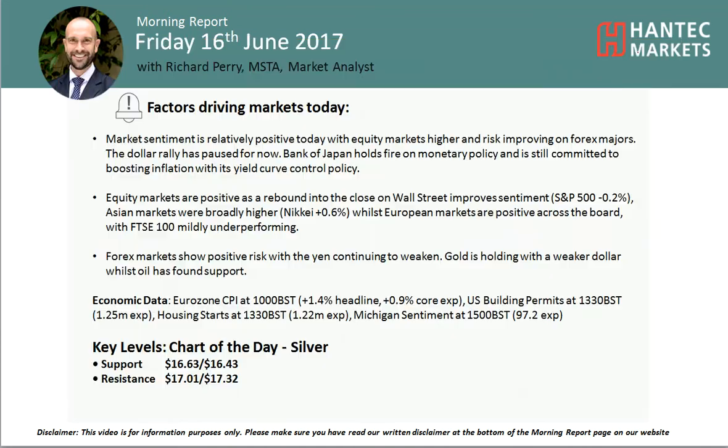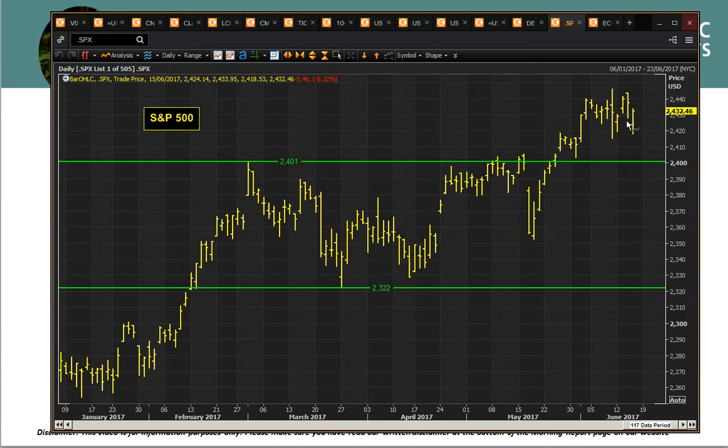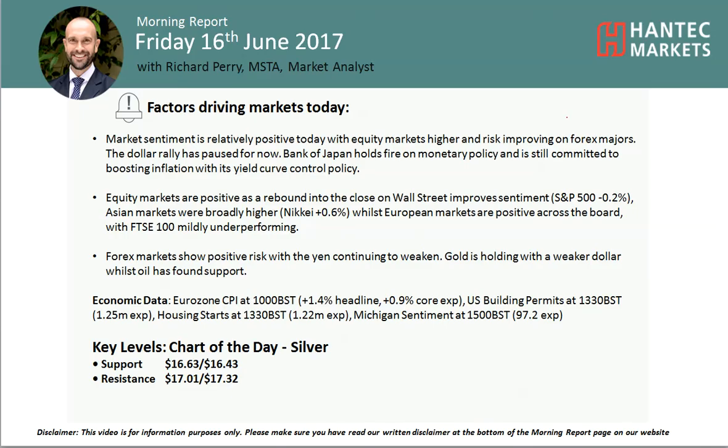So not a huge amount today, and the markets will be continuing on from this risk positive theme that it's taken up overnight, following on from the S&P 500 and Wall Street, which rallied after initially selling off quite sharply, rallied into the close, and that has been reflected today.